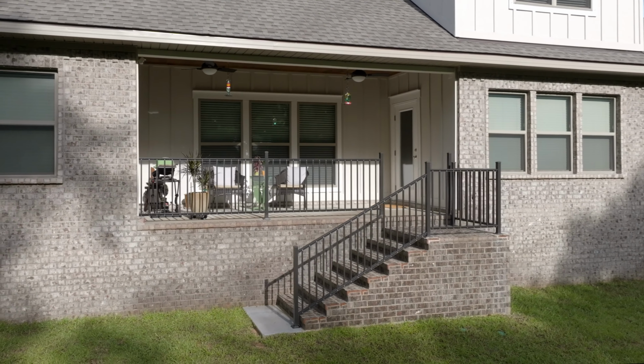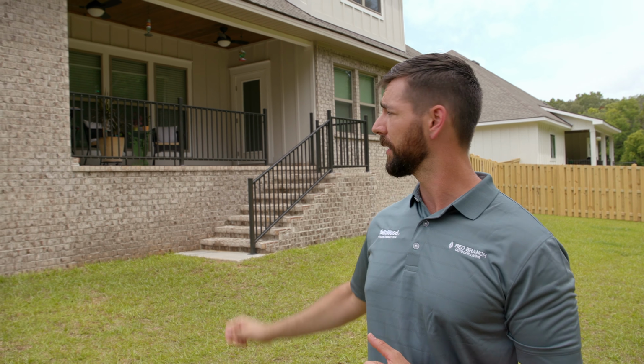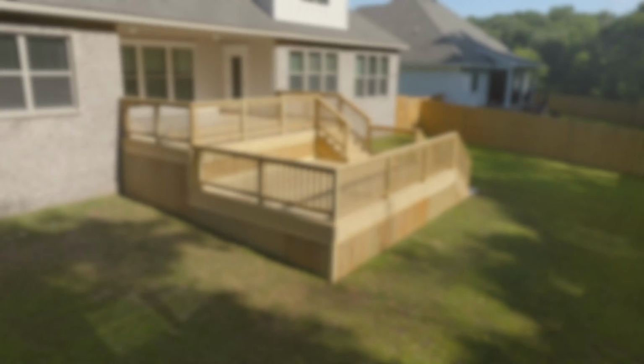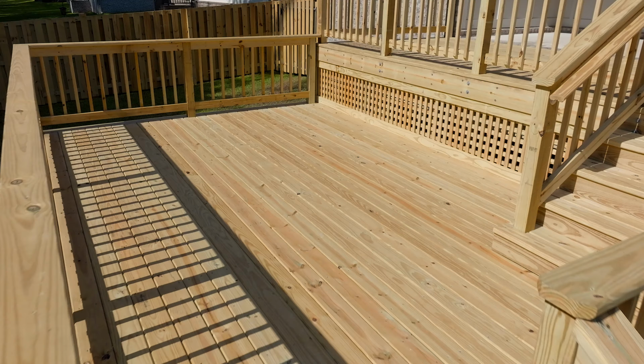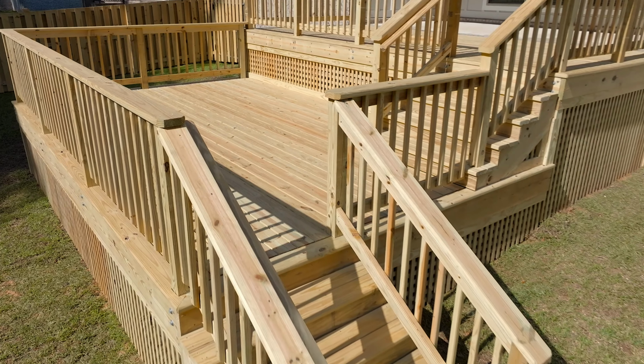These homeowners already have a small covered outdoor space, but they wanted to add a little bit more that wasn't covered. So we're going in with a new deck that is tying in right up next to the existing patio. To access the yard, we're going to build a second lower level with a set of stairs connecting the two areas. And then on the far side, we're going to build another set of steps to access the yard.